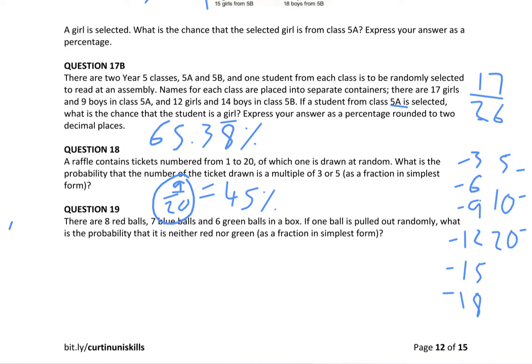Bit strange. Okay, there are 8 red, 7 blue, 6 green balls. If one is pulled out at random, what's the probability it's neither red nor green? So you've got 21 balls, and if it's not red or green, so that's 8 and 6, 14, it means it can only be blue, which means it is a 7 out of 21 chance, and we will simplify that by dividing each of them by 7 to get 1 out of 3. So that's what they're looking for. That one I needed simplification.